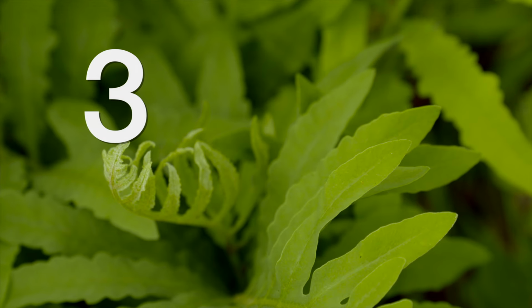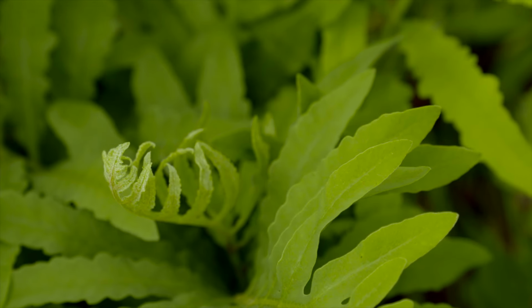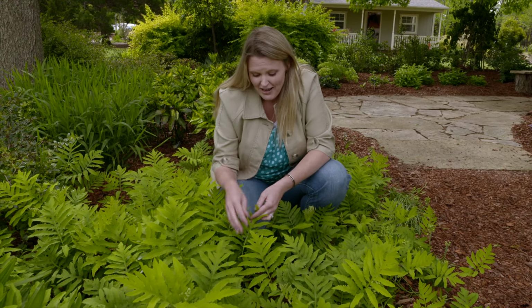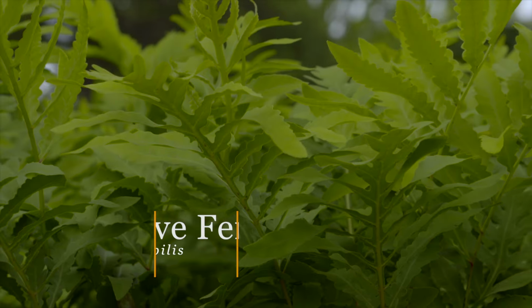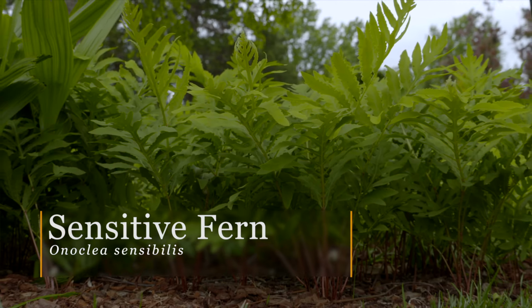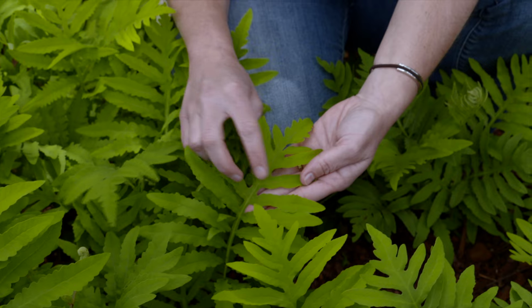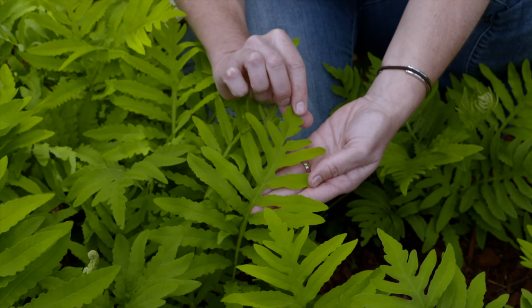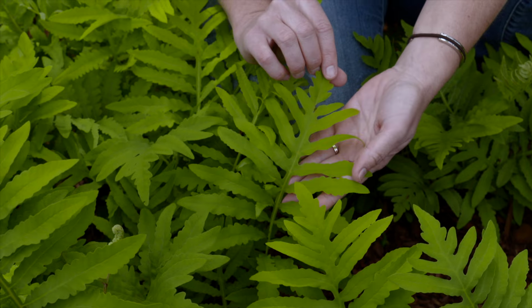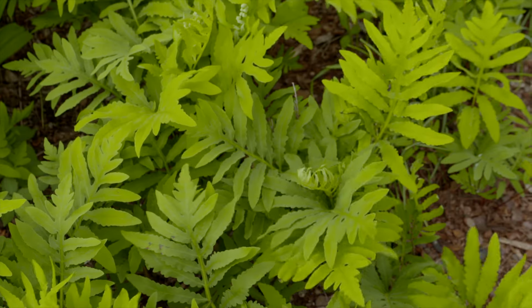Plant number 3. You can't have a woodland garden without including some ferns. And this is the sensitive fern, and we enjoy this because of the great texture that it provides. Unlike some of the other plants we've mentioned, they provide flowers, but for ferns, we're just really looking for the color and the texture of these fern fronds. And these have big lobes in their leaves that you can see here.